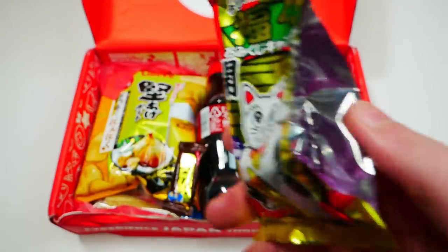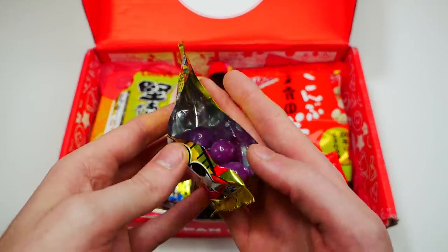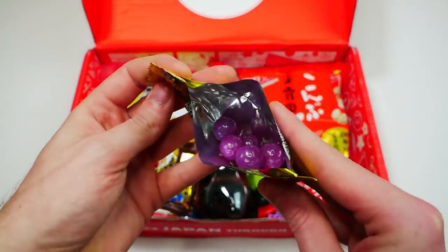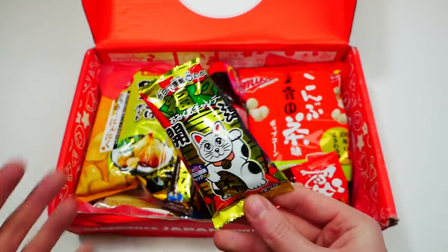Let's try it out. Now, one thing it doesn't tell you is that these are actually, I'm pretty sure, grape flavored. They taste like grape. So, hence the purple. But they're really good. I do like them, and hopefully 2020 is going to be a lucky year for me.